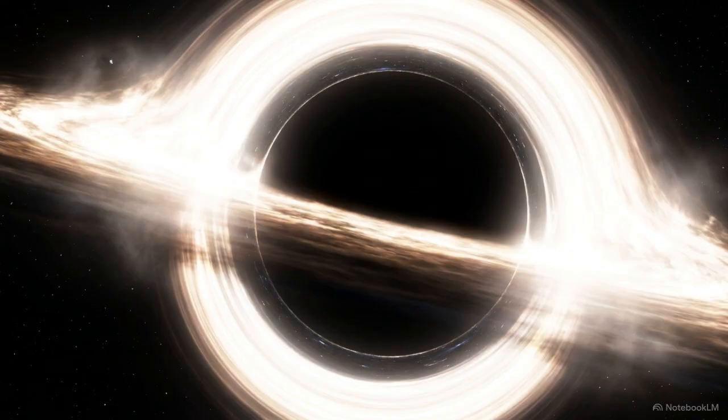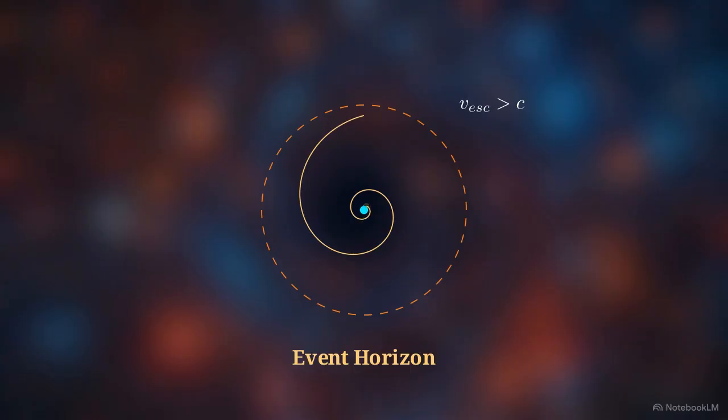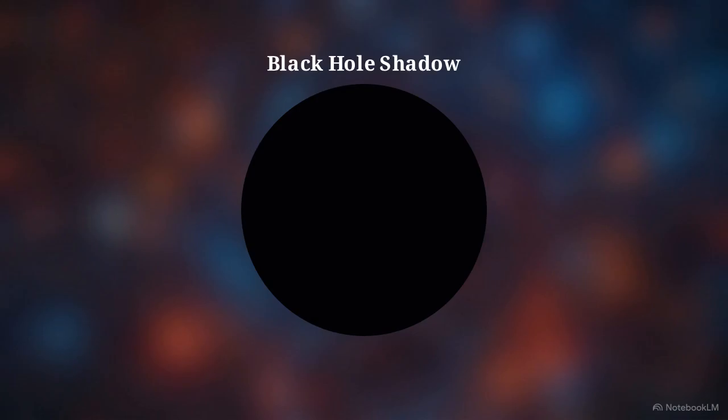If we push past the blinding heat of that accretion disk, the light abruptly stops. We have reached the edge of the shadow. This boundary is the event horizon. It marks the threshold where gravitational pull becomes so overwhelming that escape velocity exceeds the speed of light. Because nothing travels faster than light, anything crossing this threshold is permanently cut off. No physical matter and no information can ever escape back out.